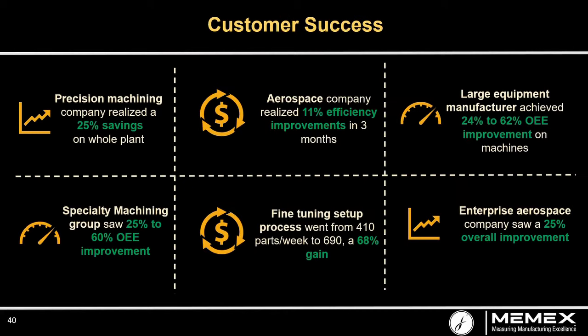So let's look at some customer successes. A precision machining company actually put our system in to do this type of work and saved 25% across the whole plant. An aerospace company immediately got an 11% increase in efficiency. Mazak, the largest machine tool manufacturer in the world, has their plant in Florence, Kentucky, managed by our system, running all the machines across their plant. They justified their project based upon a 6% expected improvement in efficiency. But after 6 months, they actually found it was a 42% improvement. They were blown away.